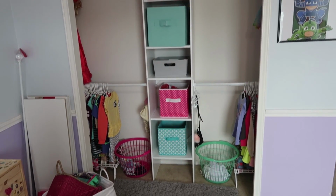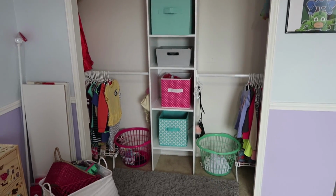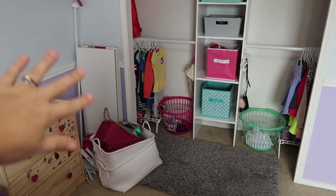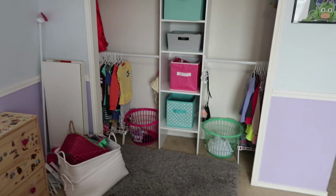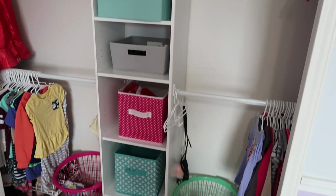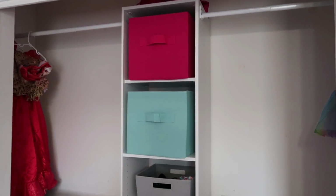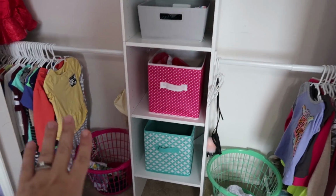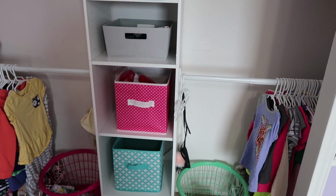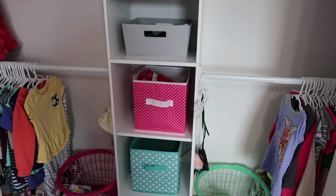So we've got a little bit of the closet changed. Not a full after. We're gonna do some more. This whole pile right here, we still have to do some stuff, but I wanted to break and show you a little bit. So just this alone is a huge difference. We got this at Home Depot. Just the fact that I can separate their clothes is amazing, because even though they are twins, like I mentioned, they are in different sizes.